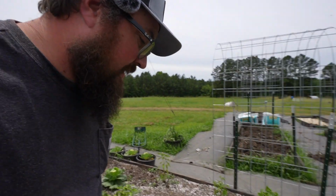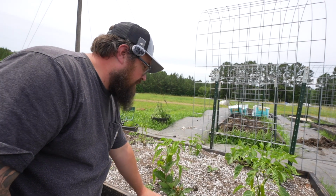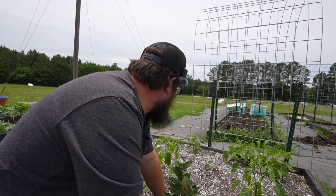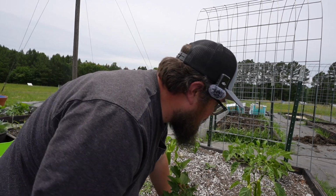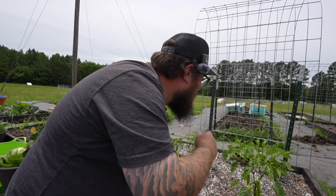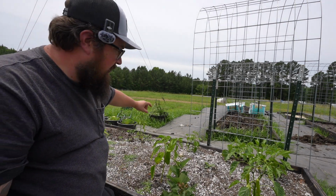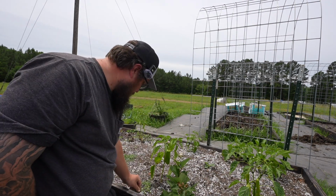So in this next bed, we have all of our peppers. A lot of them already have a bunch of peppers growing on them. I probably should have picked these peppers off when they were smaller, but it's gonna be all right. So we have an Anaheim pepper. What is this one? This one's banana peppers. I believe we have a purple bell pepper over here, and a cucumber. And I believe we have a jalapeno over there.